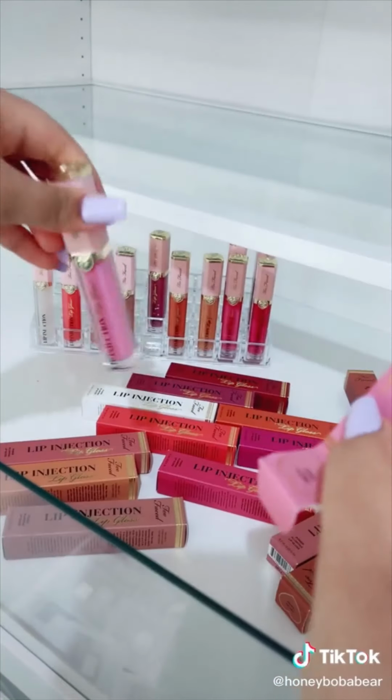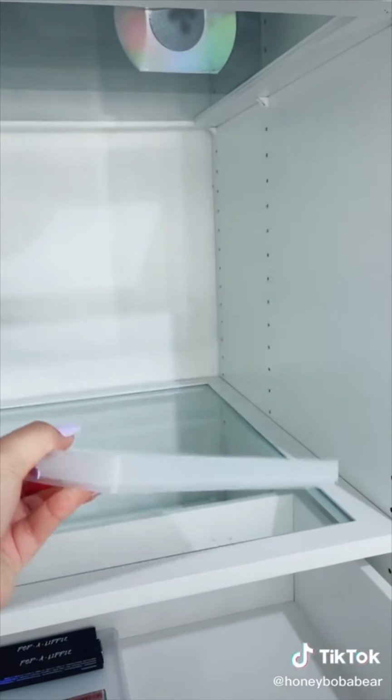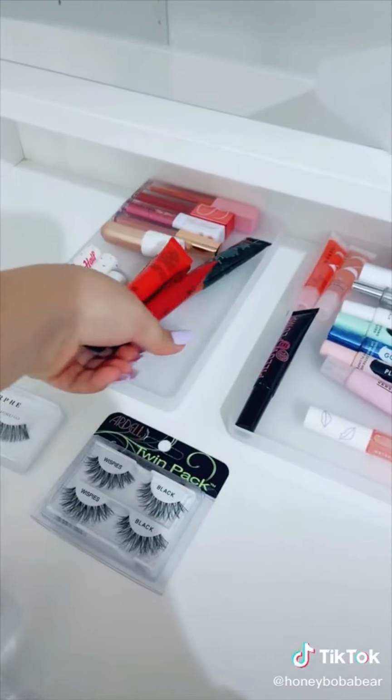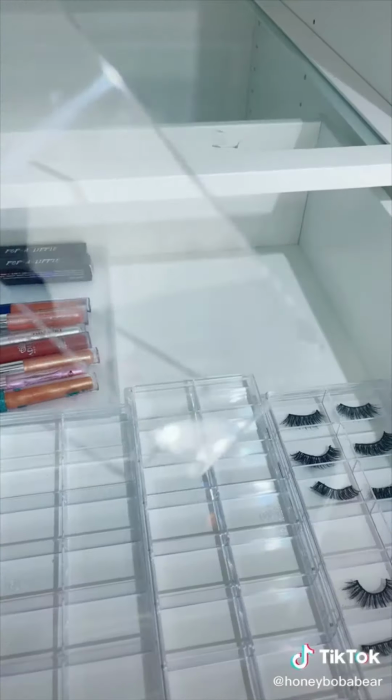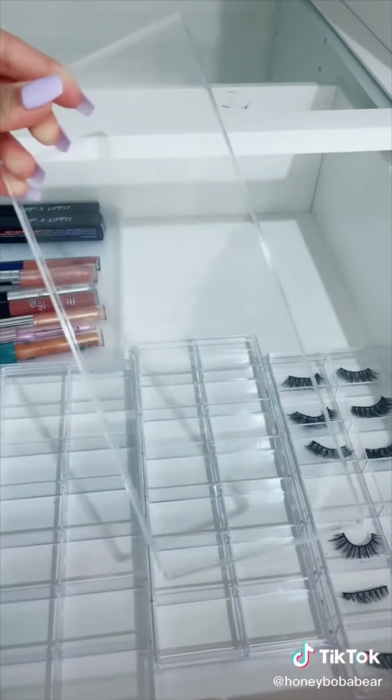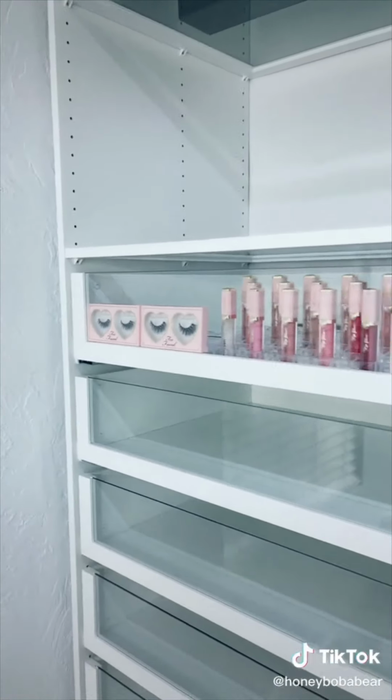I've been waiting so long to unbox these and put these on display. I got these frosted trays from Target, and I'm using them to organize my lip glosses. You know those lashes that you can wash and reuse a couple of times? I never know what to do with them after the first use. At Home Goods, I found this pack of 3 trays that come with a lid, and I'm just going to store them in here. This is what the front of the drawer looks like.